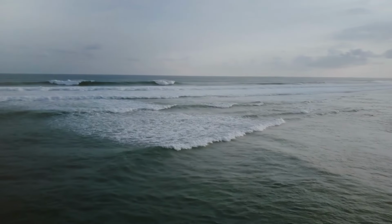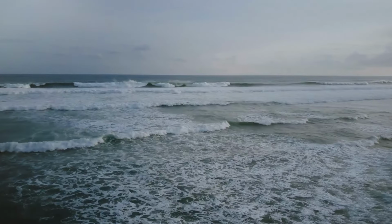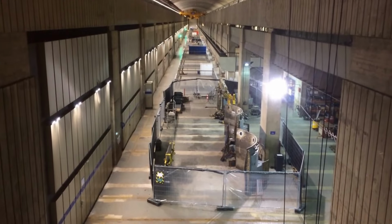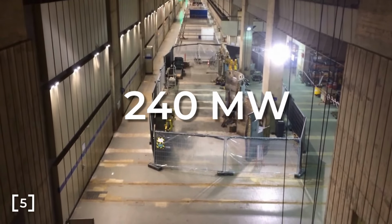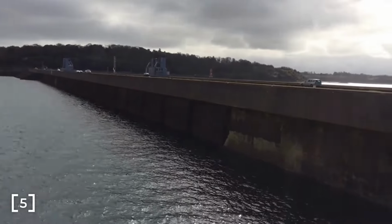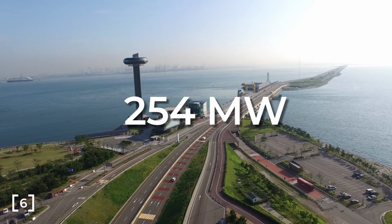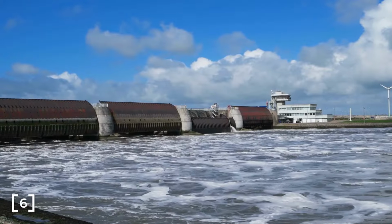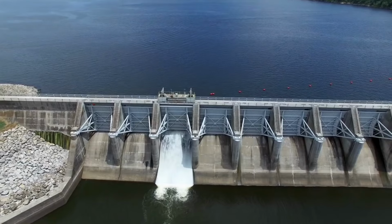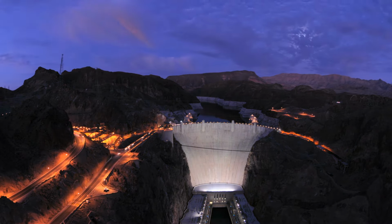Despite this steady and reliable flow of water, ocean power provides the smallest percentage of renewable energy, with only 2 large-scale tidal energy plants, a 240 megawatt system located in the estuary of the Rance River in northern France, and a 254 megawatt system in Siwa Lake in South Korea. Both are tidal barrage systems, which work similarly to dams by opening and closing sluice gates to control the flow of water through their turbines.